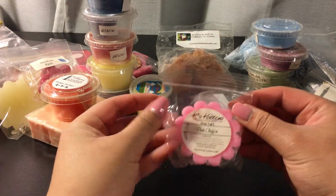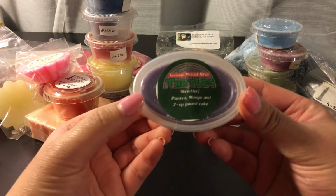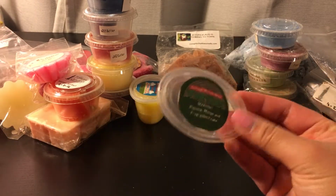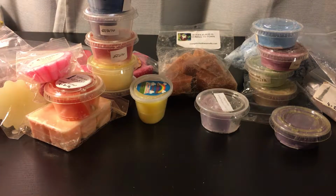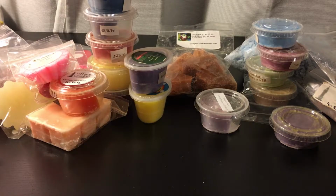Then I have Pink Chiffon from Kay's Creations. I have Shredder from Super Tarts, and this is Papaya Mango and 7-Up Pound Cake. This one I do want to talk about a little bit. It's very interesting. I actually quite like this blend. As you guys know, if you watch my last February melts video, the second part, I don't really like 7-Up Pound Cake, but the papaya and the mango in this really tone it down. So hopefully I like it. Hopefully on warm, the 7-Up Pound Cake doesn't come out more. So we'll see with that one.